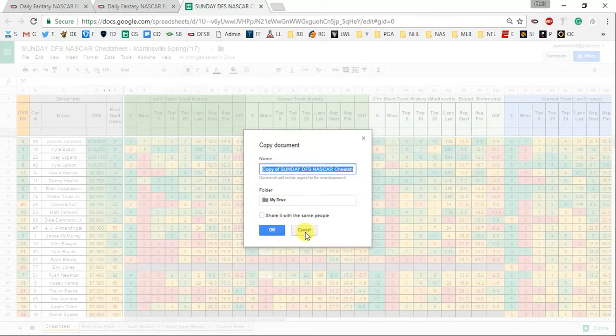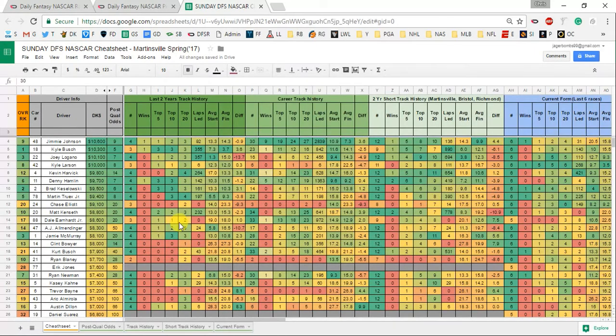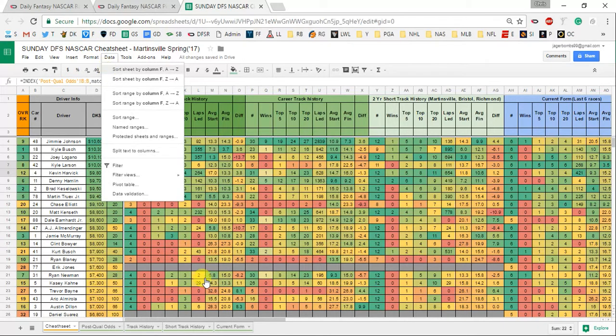It's going to open up your own. You're going to be able to sort the columns. If you're just using it to view the data, you can definitely just leave it as is and go from there. So when that opens up, now you can see that we're sorted by DK rank by default. If you want to see post-qualifying odds, click on any cell in that column, data, sort A to Z.